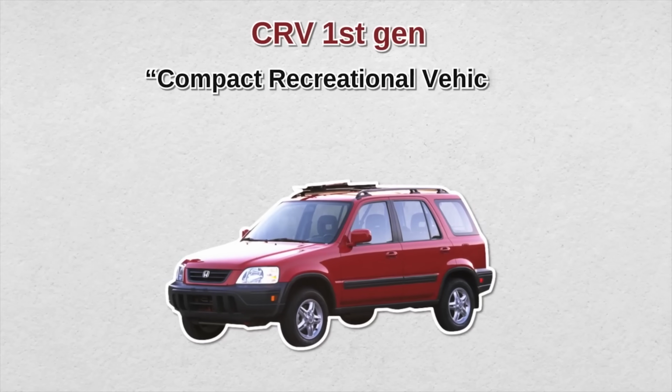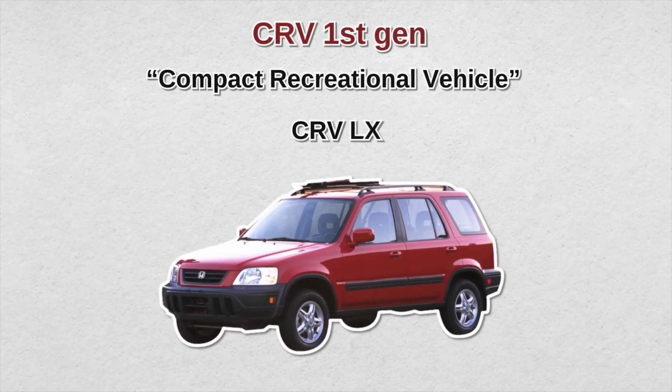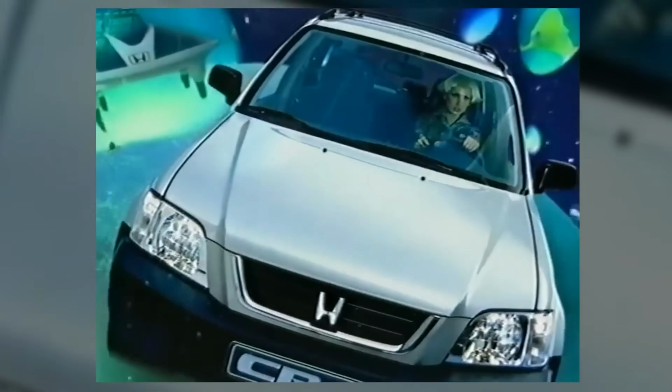The name CR-V stood for Compact Recreational Vehicle. Originally, it came in one trim level, known as CR-V LX, which included a hideaway picnic table. It had a 2-liter inline 4-cylinder engine that output 126 horsepower and 133 pound-feet of torque. So power output was comparable with the RAV4.